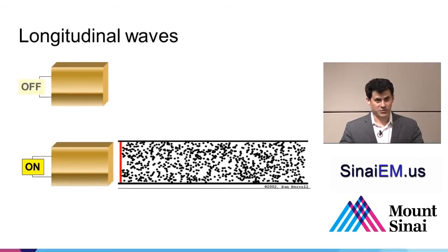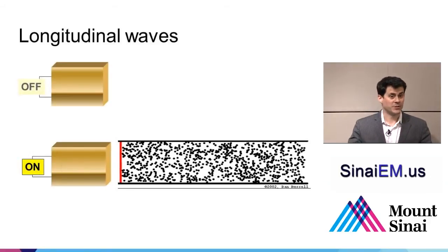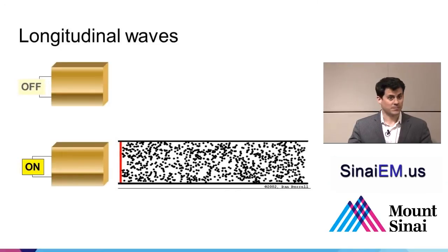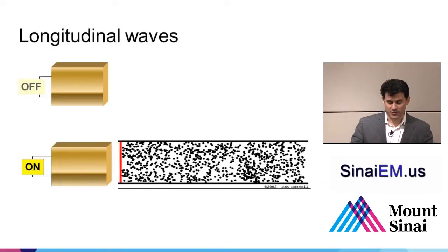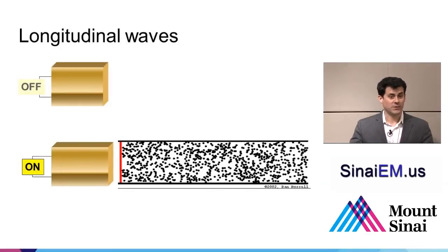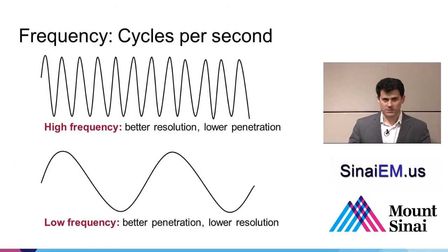So the molecules near the transducer get compressed together. That's referred to as an area of compression. And the area next to it separates out to make room for those squished up molecules. That's an area of rarefaction, like the rarefied air on top of a mountain. So this area of compression and rarefaction occurring in waves over time is basically what a longitudinal wave is, and how the machine creates sound waves. And it's creating sound waves above the range of human hearing, so at a very high frequency.